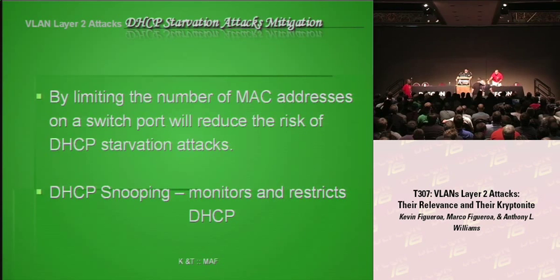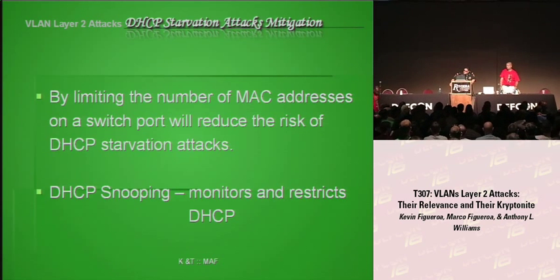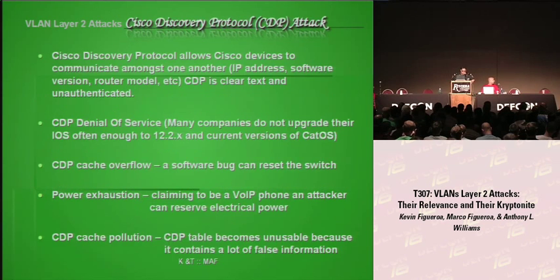DHCP snooping monitors and restricts DHCP requests. And again, if you guys got the capital, make sure you buy better switches and better equipment. Pony up the cash. So the most obvious risk associated with CDP is information leakage.